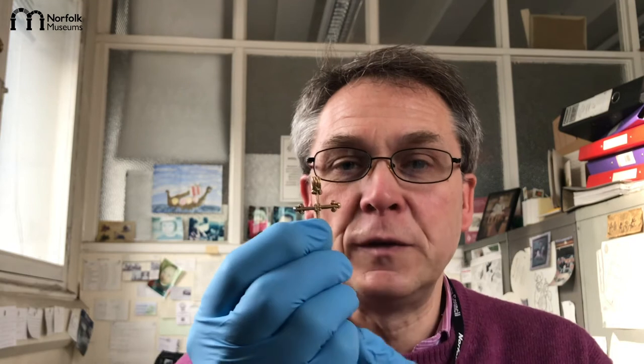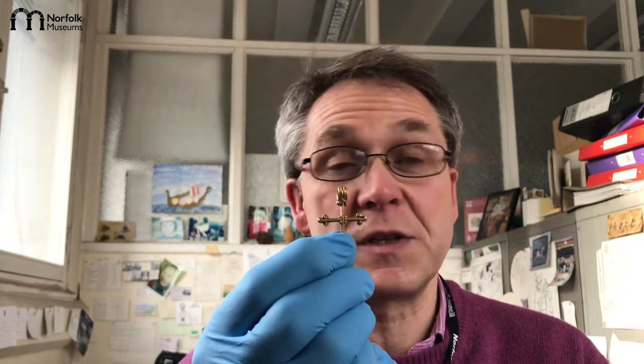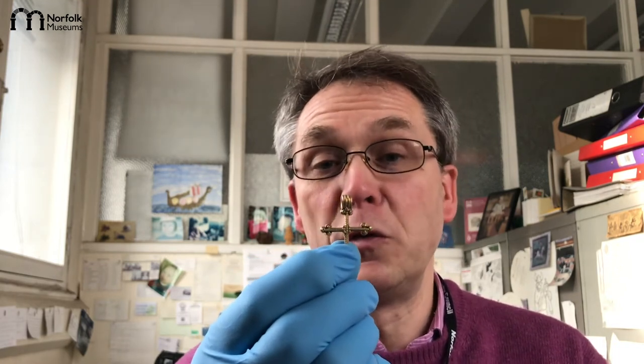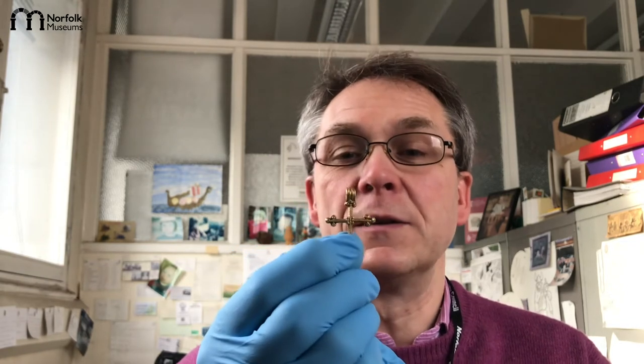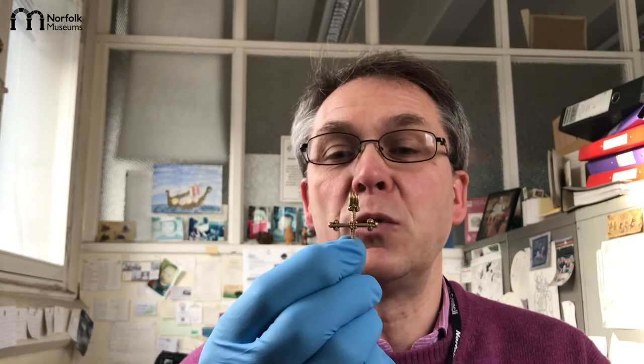But the point about our gold item is not so much that it was found in Norfolk. It was found by a metal detectorist near Holt on the North Norfolk coast, but the fact that it has very, very few parallels. And that's really the interesting point, because where we do have the parallels, they're found not in England, but in Norway, in Denmark, and in the Netherlands. So we have, for instance, an example from Odense in Denmark. There's another example from Norway.